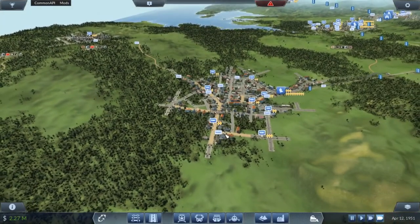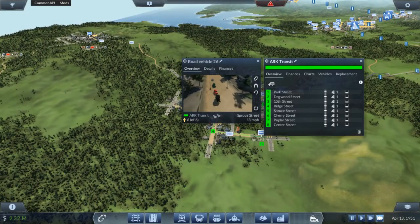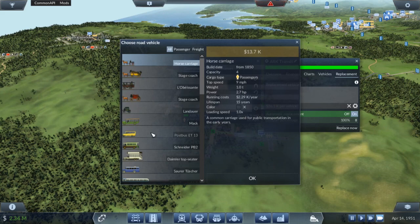Let's take a look at the trucks that we're moving around. We're using these things, and I think we need to replace these with these.